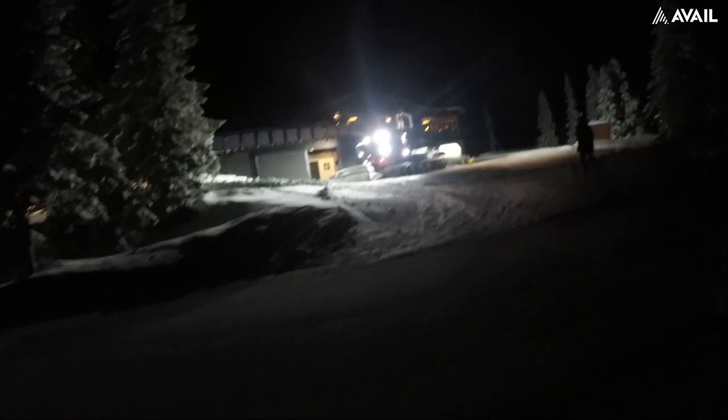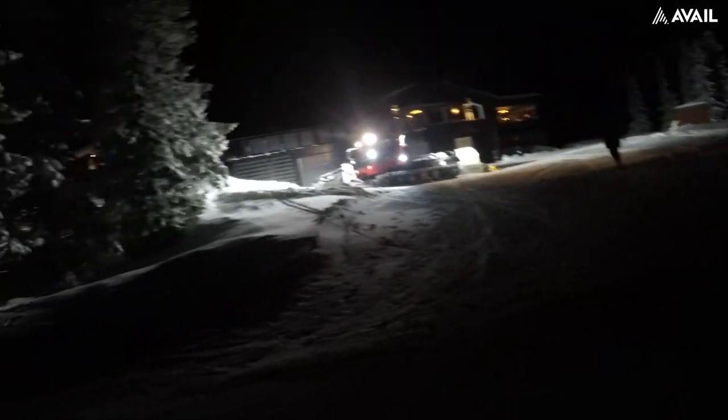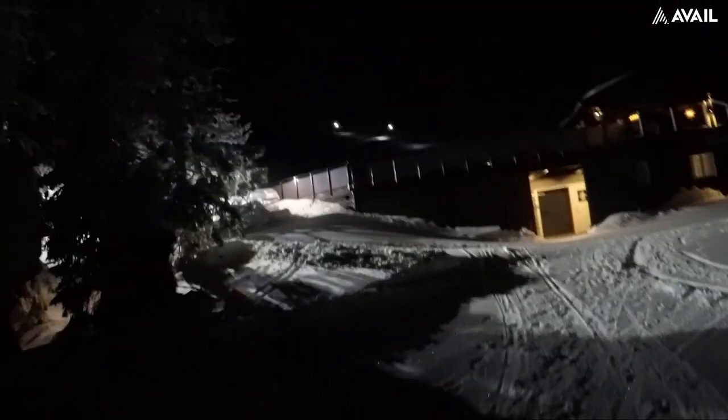So we've arrived at what we thought would be the restaurant, but it's actually a very steep ski slope. Jesus Christ. I doubt you can really see much, it's just snow. I need a light. Sledge. That's a ski. Ski safe. Thank you.